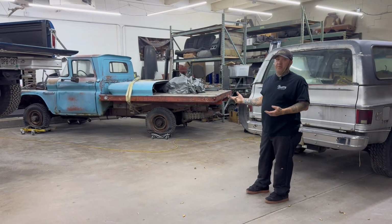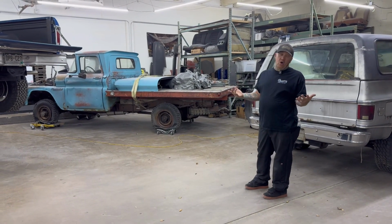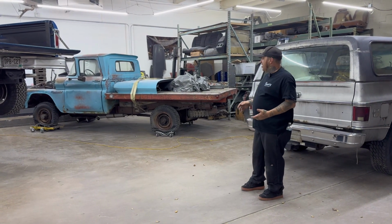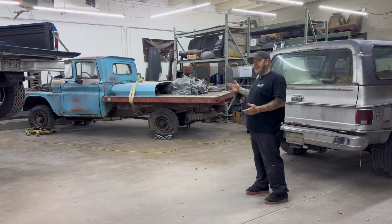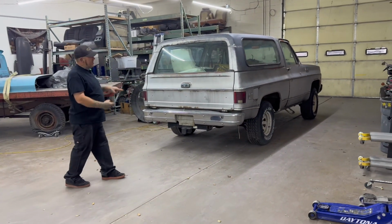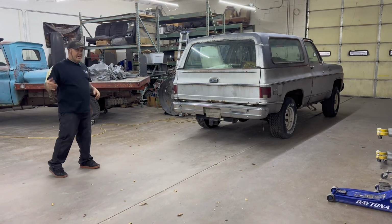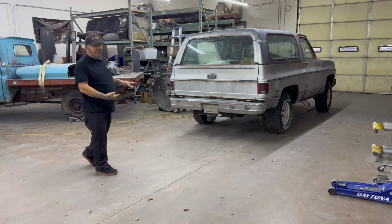But then we came across the problems with the axles. You can't just get these rebuilt. As a matter of fact, when I called my axle guy, he hung up on me. So you can't get the brakes for them, you can't get the parts for them. So what we're doing is swapping some things out. We're using this Blazer as parts. Being as how we got the other Blazer getting built, we know we can get the axles rebuilt.